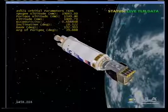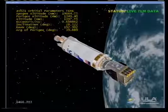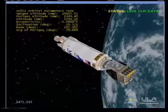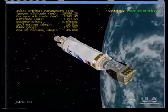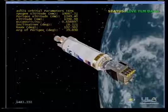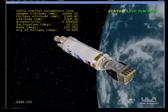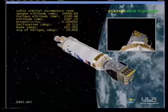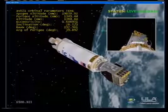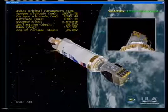We're now 1 minute away from spacecraft separation. Seconds to spacecraft set. Standing by, the Centaur is ready to deploy SDO.